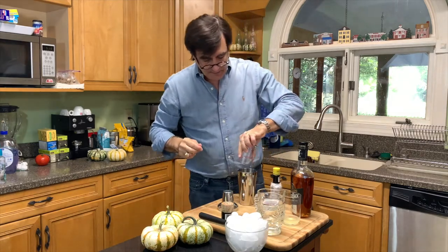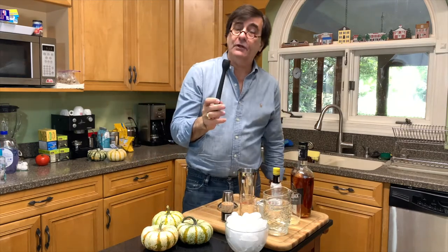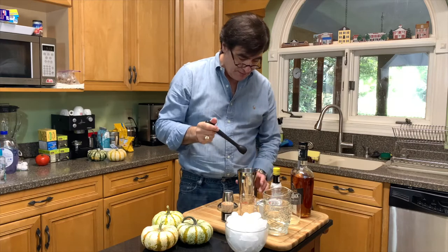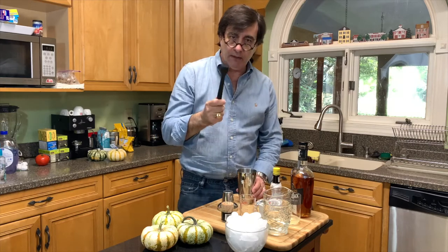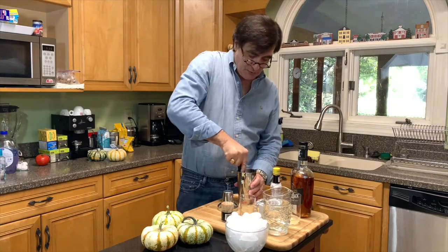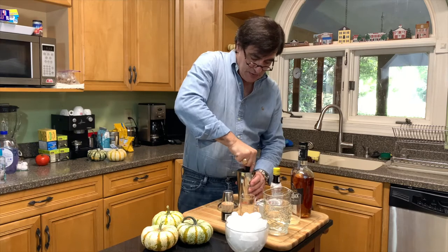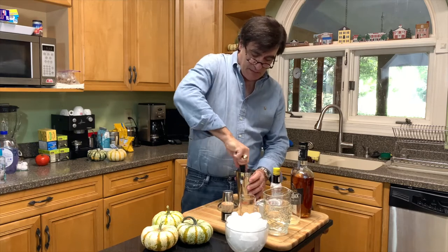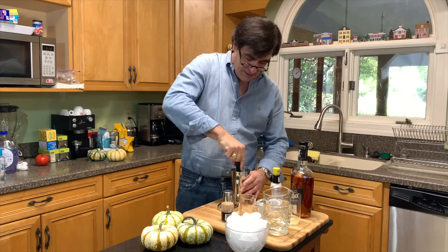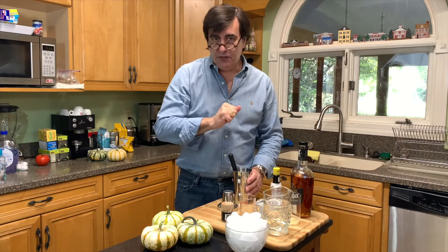Pour that in. And then the next step, for my birthday, I got myself a little new muddler that I can reach into just about any kind of glass or cocktail shaker. So with my little muddler here, I'm going to start muddling my strawberry, my simple syrup, and my lemon juice. And this is going to be so good. These are such good drinks. I'm very surprised that I like it that much, because it also has, and I didn't tell you before, ginger beer in it.